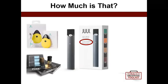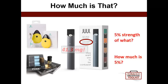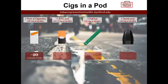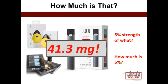A higher value means there is more nicotine, but 5% on these boxes is misleading. 5% is a small number and it just says 5% strength. 5% strength of what? Exactly how much is 5%? Wouldn't this marketing strategy of using 5% strength on the packaging manipulate and mislead you to think that it is safe? Remember, a Juul pod contains 41.3 milligrams of nicotine. Using a smaller number like 5 instead of 41.3 milligrams once again downplays the amount of nicotine present.